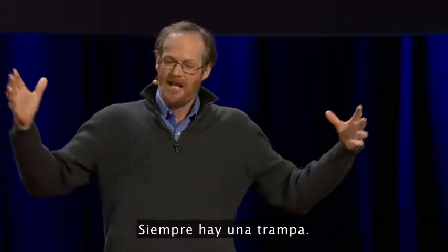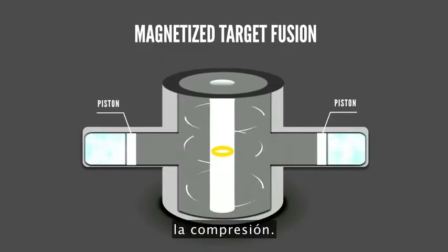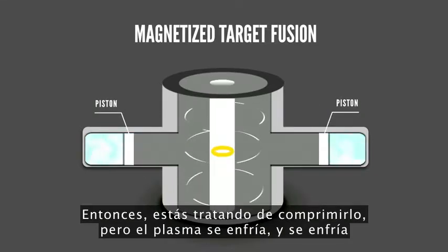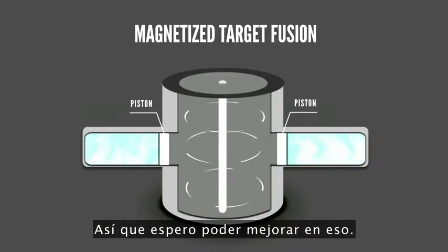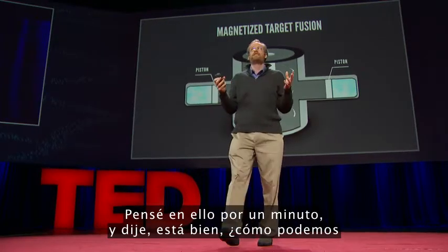It's always a catch. So when you compress that, the plasma cools down faster than the compression speed. So you're trying to compress it, but the plasma cooled down and cooled down and cooled down, and then it did absolutely nothing. So when I saw that, I said, well, this is such a shame, because it's a very, very good idea. So hopefully, I can improve on that. So I thought about it for a minute, and I said, OK, how can we make that work better?